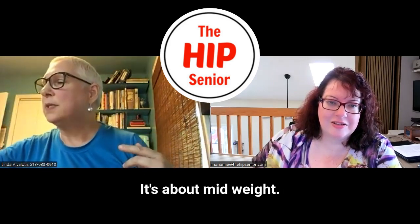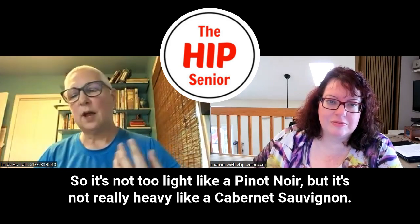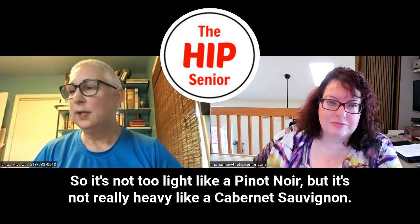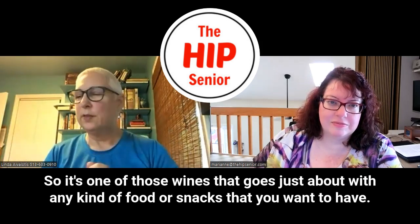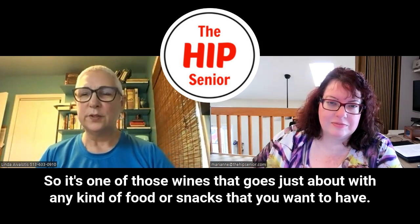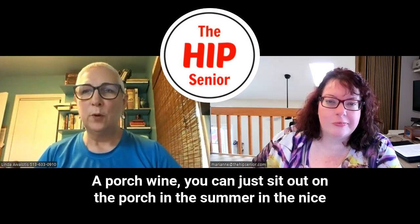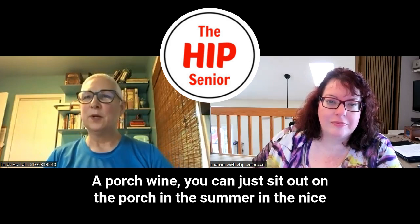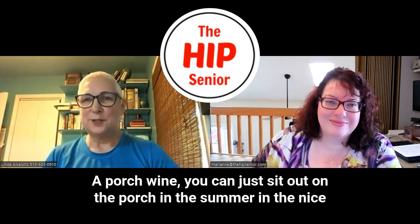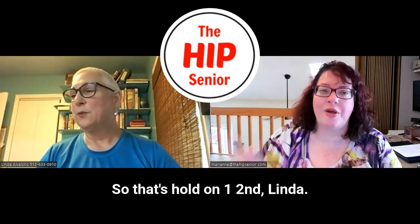It's about mid-weight, so it's not too light like a Pinot Noir, but it's not really heavy like a Cabernet Sauvignon. It's right in the middle. So it's one of those wines that goes with just about any kind of food or snacks that you want to have, or what some people call a porch wine. You can just sit out on the porch in the summer in the nice breeze and drink a bottle of this wine.